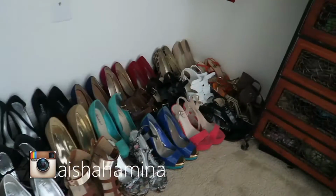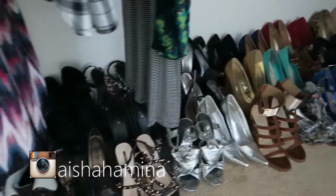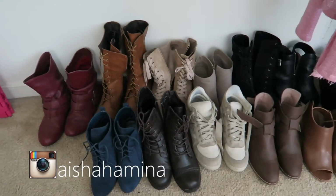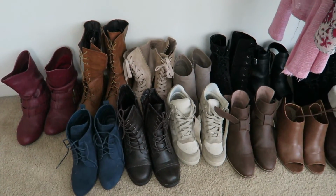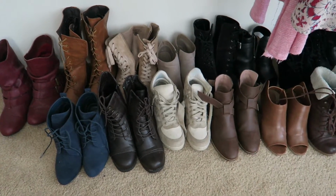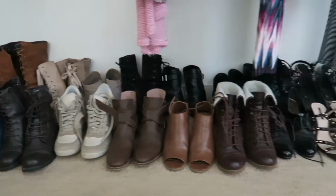As you can see, it's my sandals, heels, all the way down to my boots. I have already gotten rid of some of my stuff, and I think I'm going to downsize once again, especially when I move. But this is what it looks like.